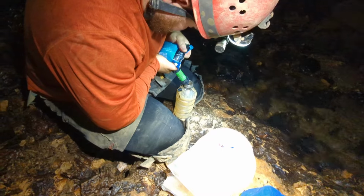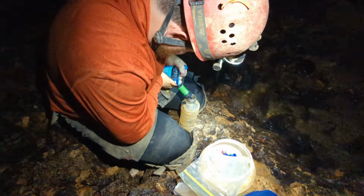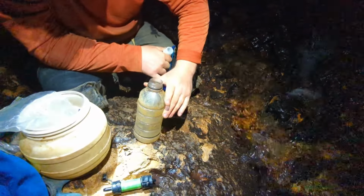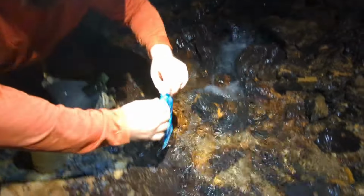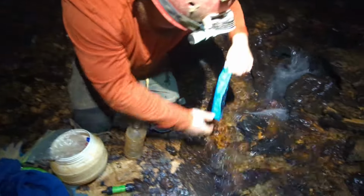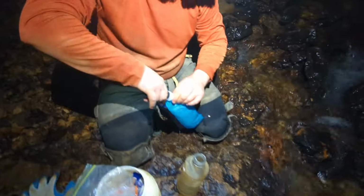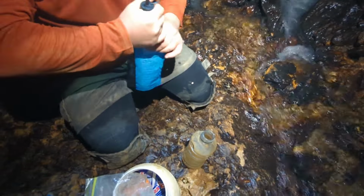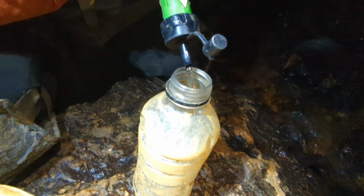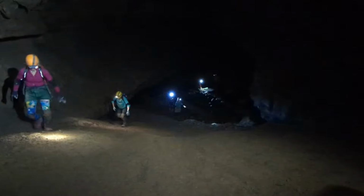So Jason is filtering some water here in the cave using a Sawyer mini water filter. I think Bill Walker said him and Lonnie got here to this point one time, and the water was.